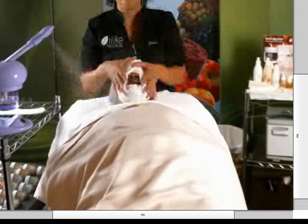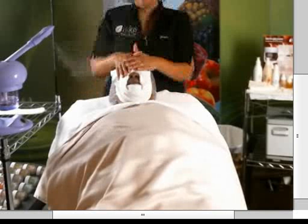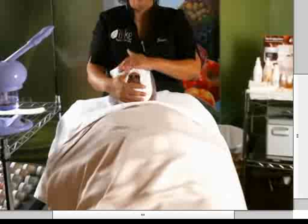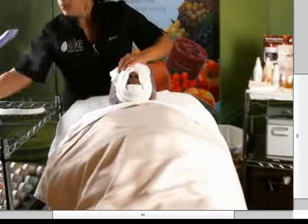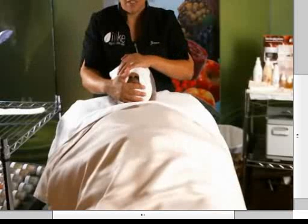I'm going to omit the steam during the massage step so you'll be able to see the massage movements easier through the webcam. It sort of gets in the way of the vision between the steam and my massage movements.